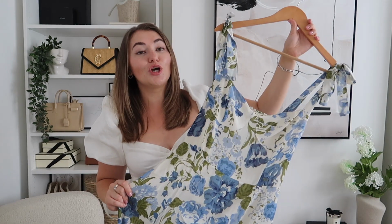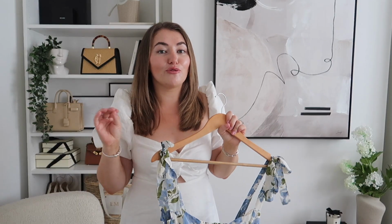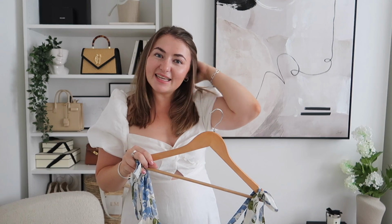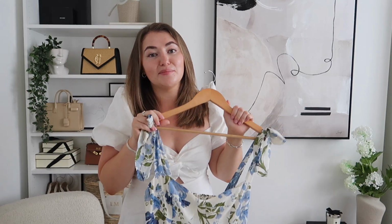So another beautiful dress from Reformation that I just could not resist. What I'll do actually as well, I'm going to link to Reformation down below on Farfetch because they have so many stunning pieces. I would definitely recommend checking them out because I just think they are so perfect to add into your mid to end of summer wardrobe.